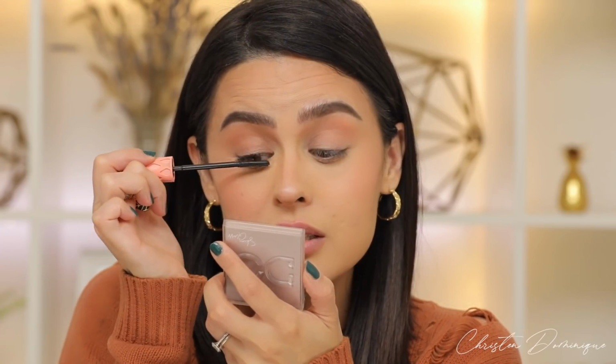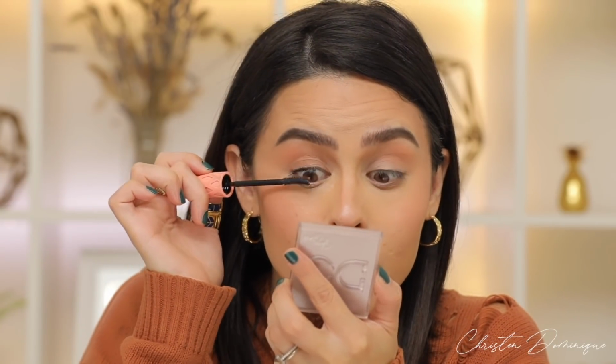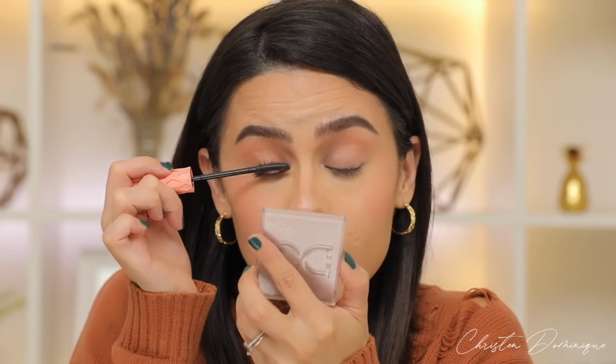Have you guys noticed how absolutely beautiful these TikTokers are? Some of them I'm just like, where are you coming from? Like, what water are they drinking? Because I would like some.